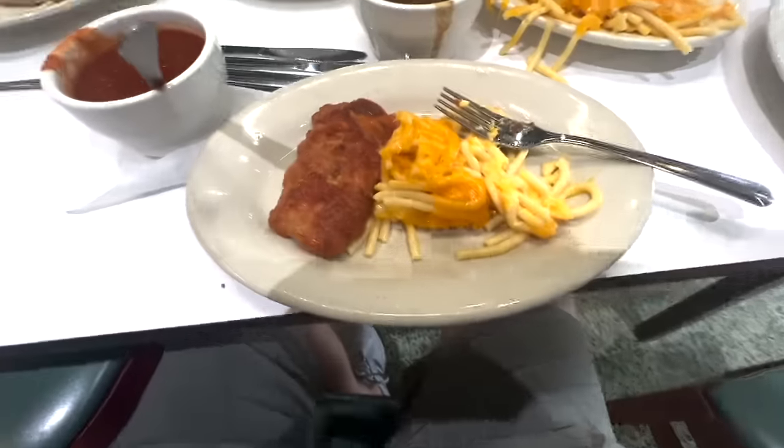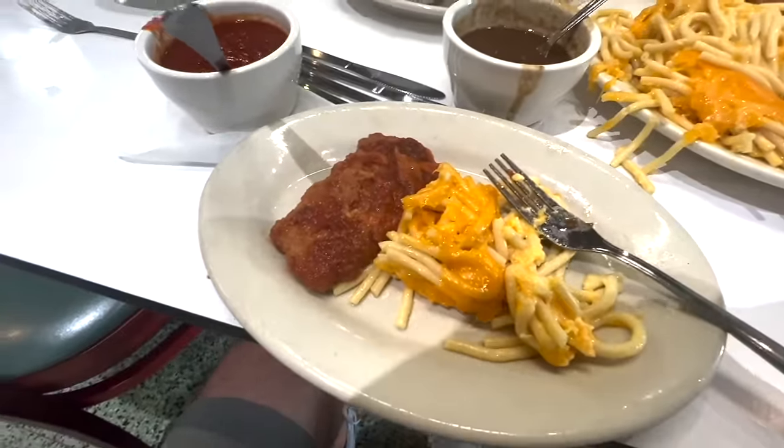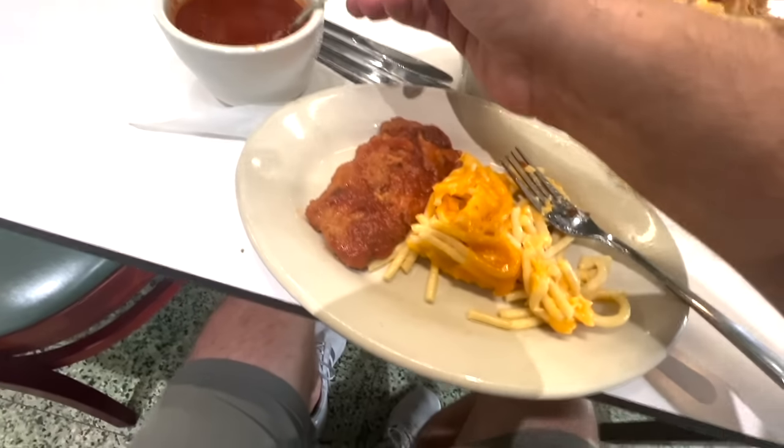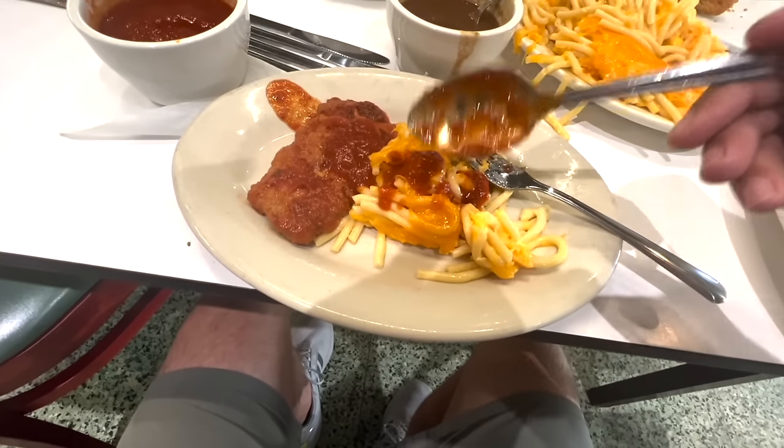All right, y'all, and then last, but certainly never least, the veal parmesan. Once again, going back to the gravy. All right, this is my number one favorite when I come to Rocky and Carlo's. Veal parmesan with the macaroni, the gravy. Yes, indeed.